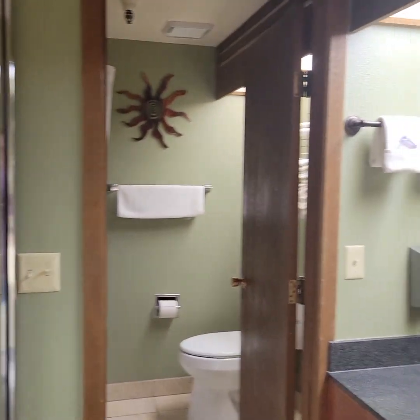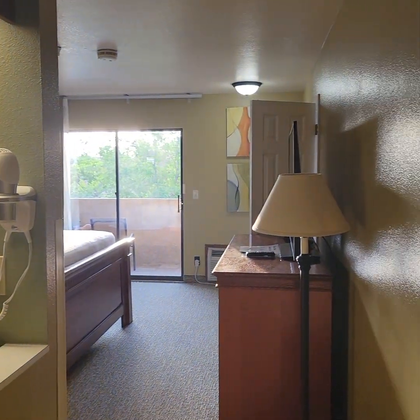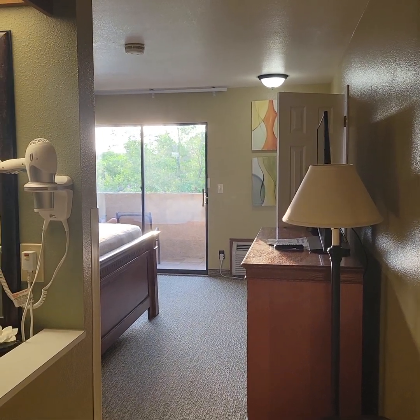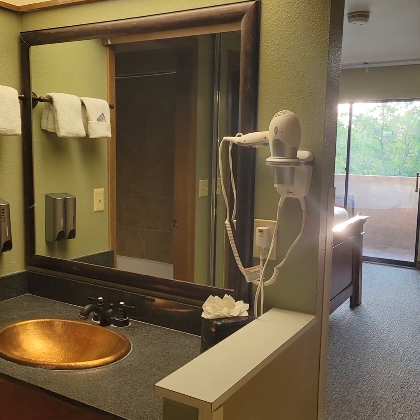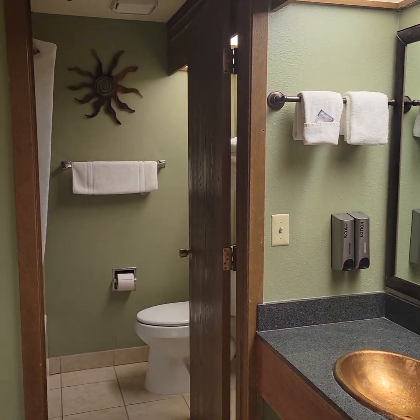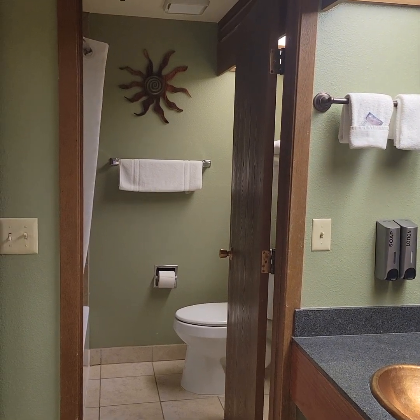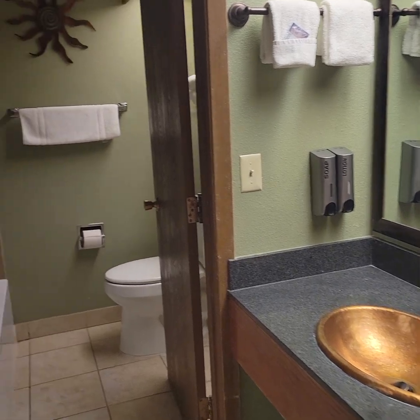You walk into the bedroom, but then you have an extra living room area. So anyway, my back is to the door that you come in. And we are in room 273. It does not have a view of the lake, but it does have nice views. And then you also can see the parking lot from here.